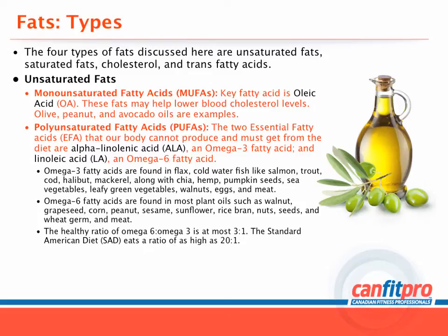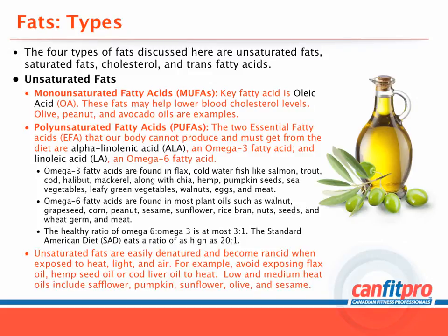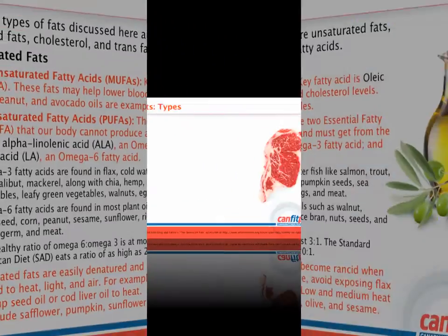The healthy ratio of omega-6 to omega-3 is at most 3 to 1. The standard American diet eats a ratio of as high as 20 to 1. Unsaturated fats are easily denatured and become rancid when exposed to heat, light, and air. For example, avoid exposing flax oil, hemp seed oil, or cod liver oil to heat. Low and medium heat oils include safflower, pumpkin, sunflower, olive, and sesame.